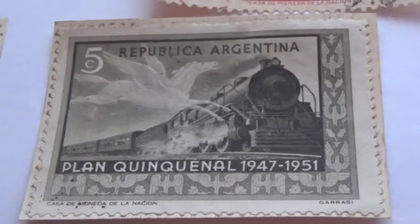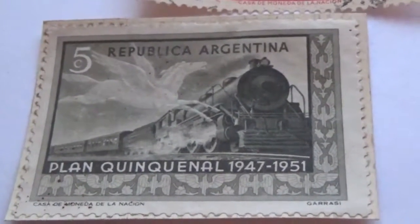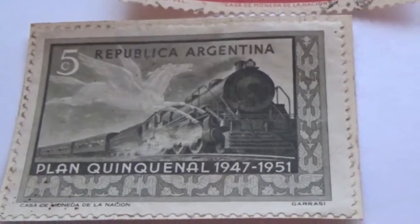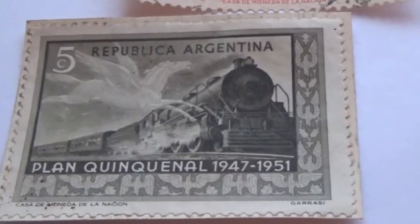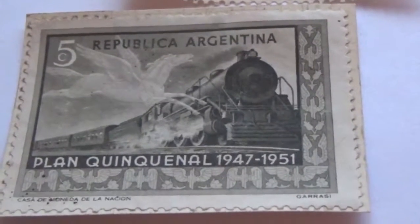You know, I know the signs of the horse with the wings and everything, they go for an awful lot because they're hard to find now. So can you imagine a stamp with a train and that right on there? What a beautiful find. This is really a really nice stamp.